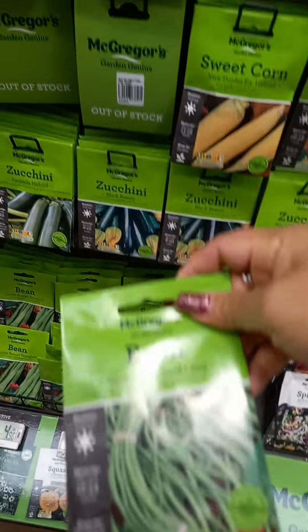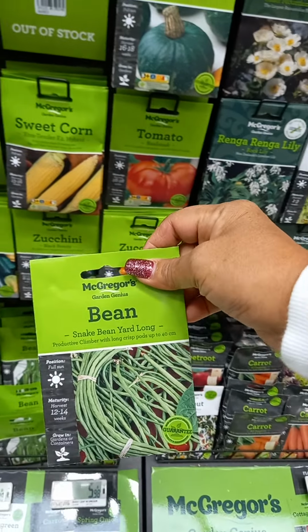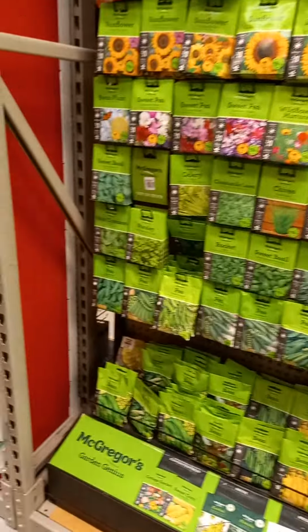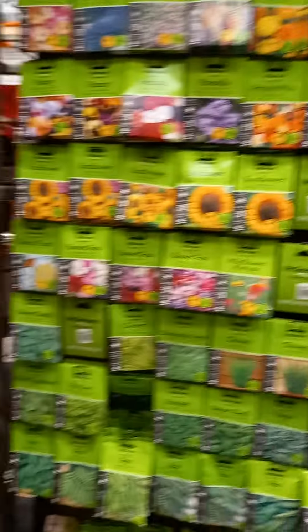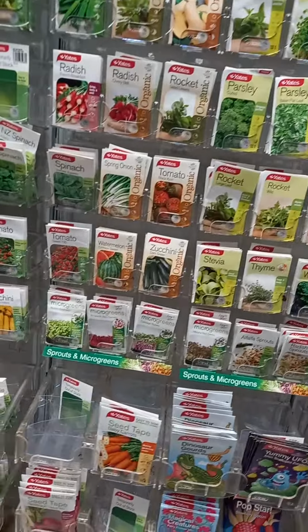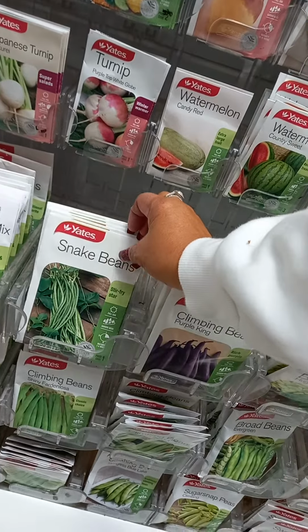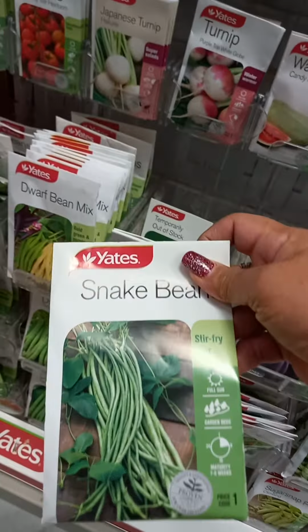Ayan o, may seeds na sila ng string beans. Nag-try ako last summer, but it was not. Isa lang yung kwan niya, bunga niya. Mga flowers, seeds yung mga flowers. It's another snake beans. They call it snake beans. Ano to? Sitaw.